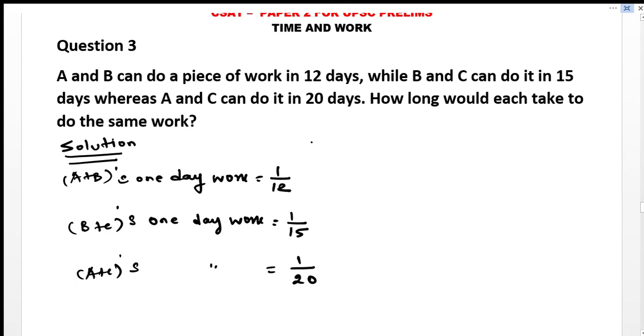That is, A alone can do, B alone can do, C alone can do. I'm taking this as equation number 1, this as equation number 2, this as equation number 3. We are solving by the fraction method, not the percentage method, kindly note that. So I'm adding 1 plus 2 plus 3.